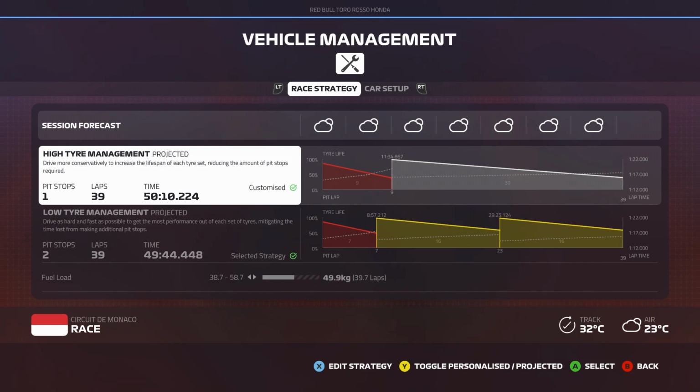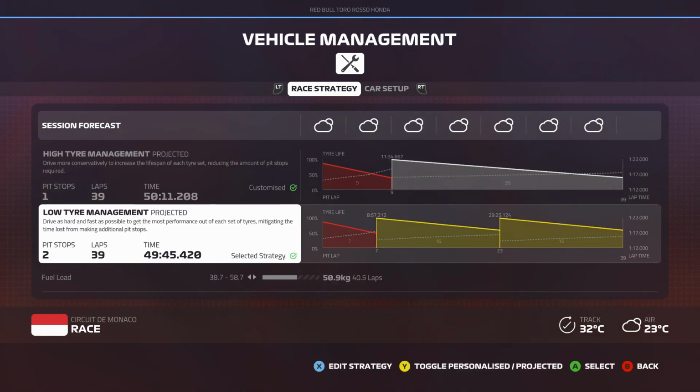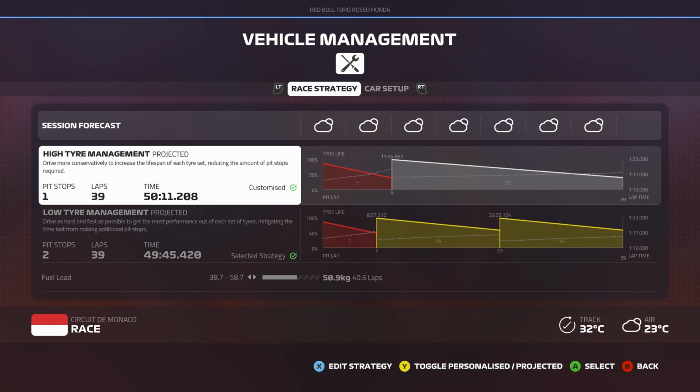But look, that 1 stop is a full 26 seconds slower than that 2 stop, and that's just because of the lap times that we're going to see. So I don't know, it's going to be an interesting one. I've customized the first strategy as the 1 stop to see where we're at, but I'm still going to predictively go for the 2.